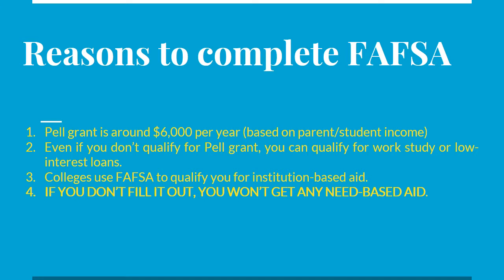Colleges use the FAFSA as well to qualify you for institutional-based aid. Some colleges, you can qualify for scholarship or grant money if your parents make under $125,000. So we encourage everyone to fill it out. If you don't fill it out, you won't get any need-based aid, and you'll never know if you are going to qualify for any scholarships or grants either.